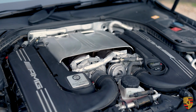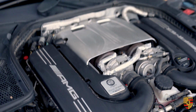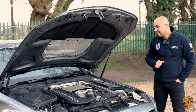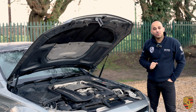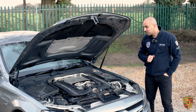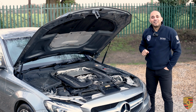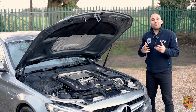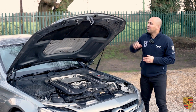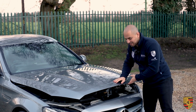This 4-litre twin turbocharged engine produces 476 brake horsepower, a phenomenal 650 Newton meters of torque, and 0 to 62 miles per hour is possible in 4.2 seconds. And the top speed is electronically limited to 155 miles per hour. I really need to get behind that steering wheel to feel the joy of what it's like to drive, what it sounds like, how it handles, and overall why this is the absolute perfection of an estate car.